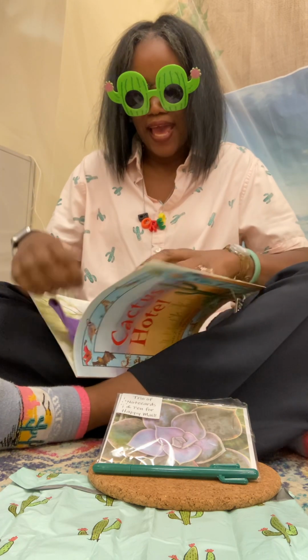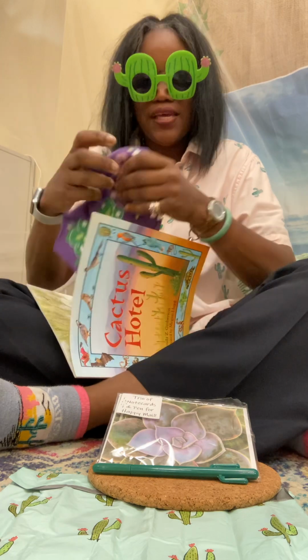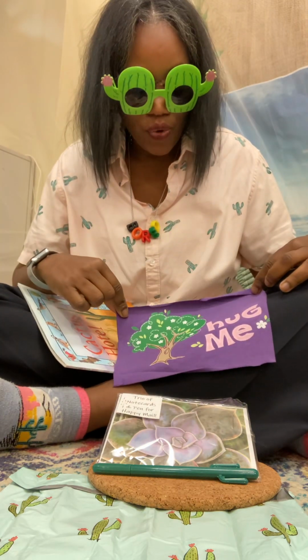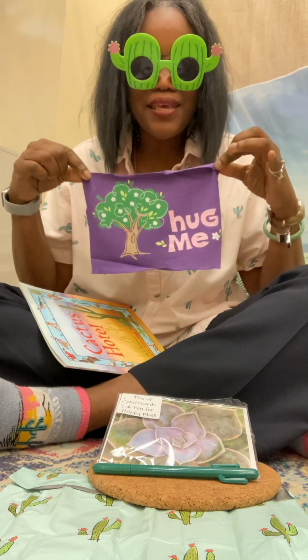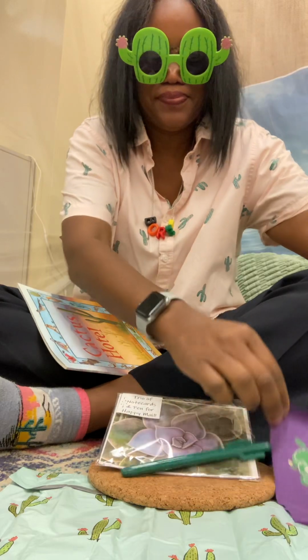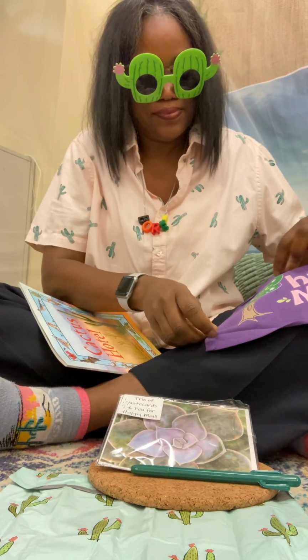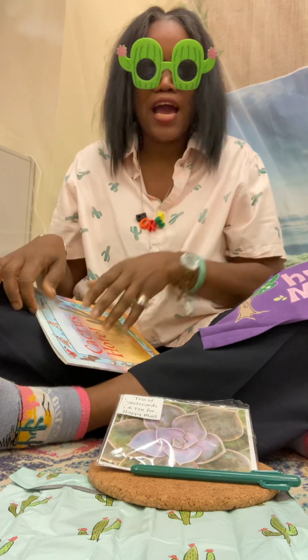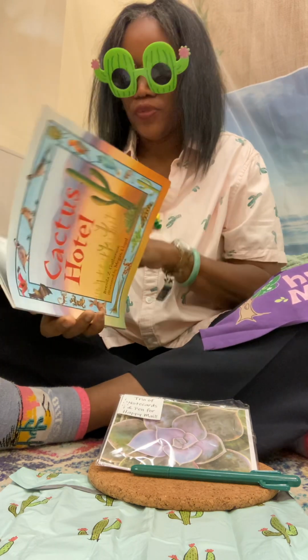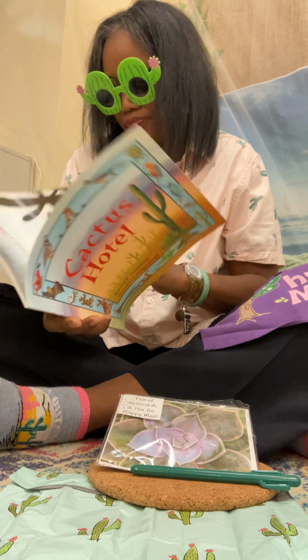And of course, I had to bring out this sweet little piece from one of my shirts that I had, which is Hug Me. Are we ready? I don't know if my glasses is gonna stay on, but I'm certainly gonna try. The Cactus Hotel.